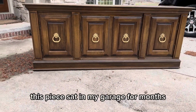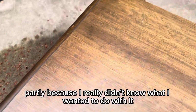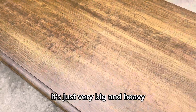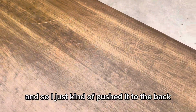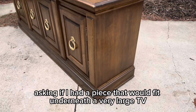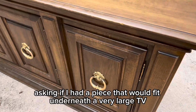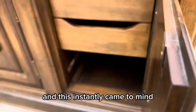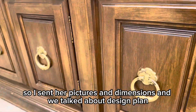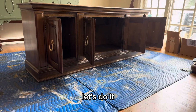This piece sat in my garage for months, partly because I really didn't know what I wanted to do with it. And also, like I said, it's just very big and heavy. And so I just kind of pushed it to the back. But I recently had a client reach out to me asking if I had a piece that would fit underneath a very large TV, and this instantly came to mind. So I sent her pictures and dimensions, and we talked about design plan, and she said, yes, let's do it.